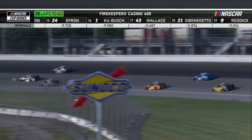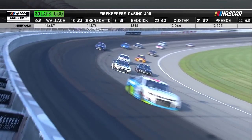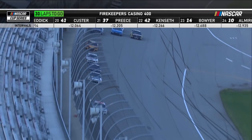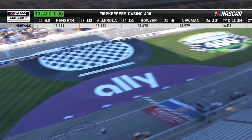I thought the 10 of Aric Almirola would have a better day. He's at the back, the last car in this pack. He hasn't really been a factor all day long, running outside the top 20. 9 top 10s in a row for Aric Almirola, and that right now is in jeopardy.